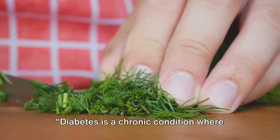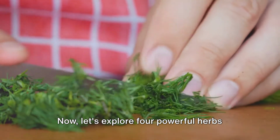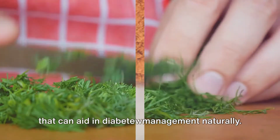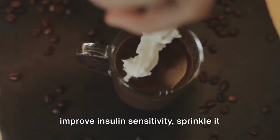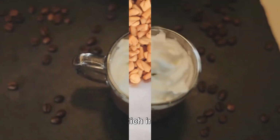Diabetes is a chronic condition where the body struggles to regulate blood sugar levels. Now, let's explore 4 powerful herbs that can aid in diabetes management naturally. Cinnamon, known for its ability to improve insulin sensitivity. Sprinkle it on your morning oatmeal or in your favorite recipes.